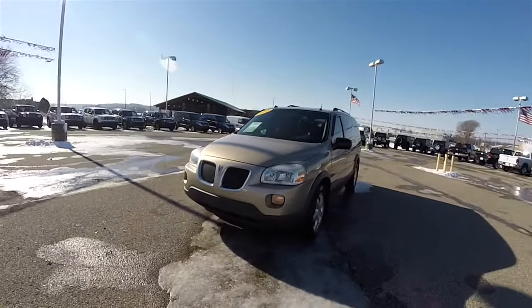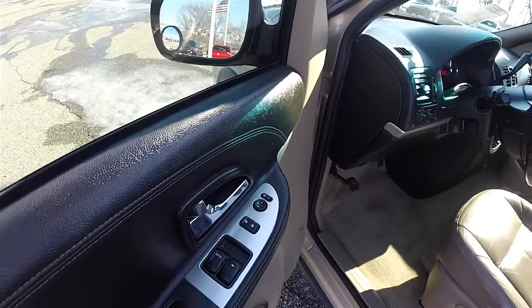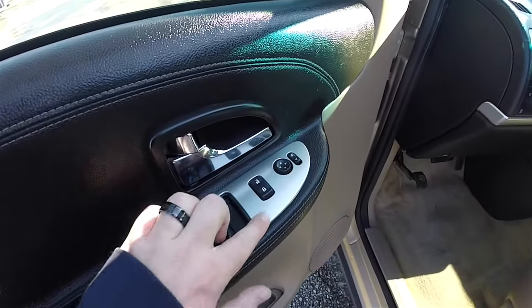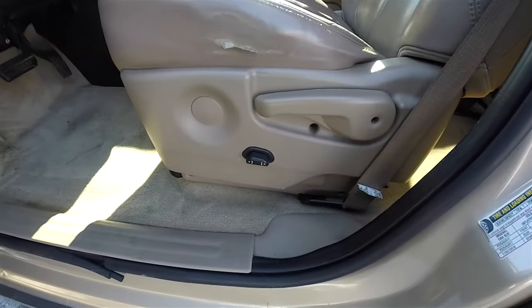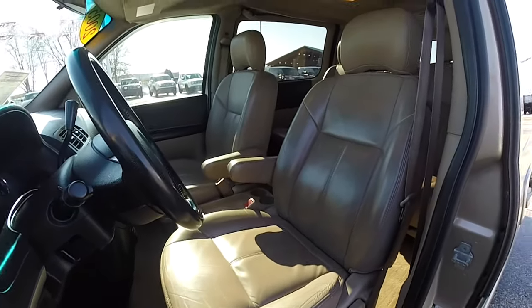All right, let's take a look at the interior. Alright, so inside we have power mirrors, power windows, and power door locks. Stitched vinyl trim on the doors with brushed stainless steel accents. Also have a 6-way power driver and passenger seat, both with manual seat back adjust. This does have the side impact airbags.